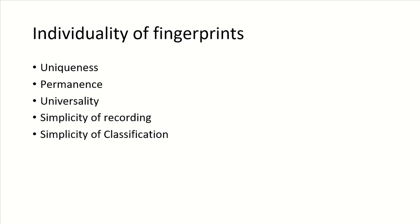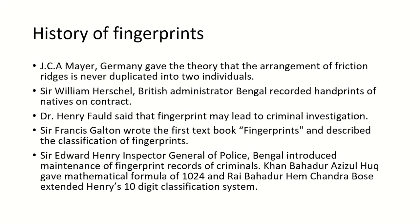Now, individuality of fingerprints. Why are fingerprints used for identification purposes? Because of their uniqueness, permanence, universality, simplicity of recording, and simplicity of classification. The history of fingerprints: G.C.A. Mayer gave the theory of uniqueness of fingerprints, which states that the arrangement of friction ridges is never duplicated in two individuals. So fingerprints are unique.